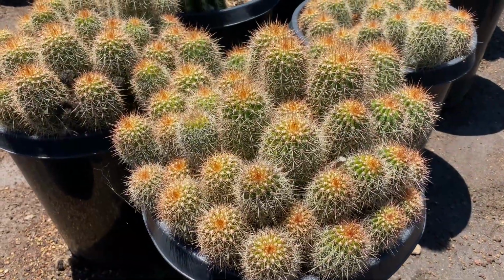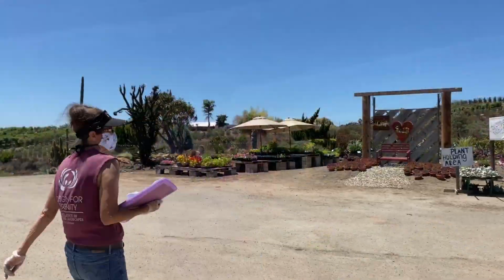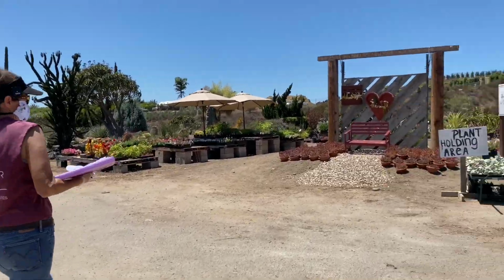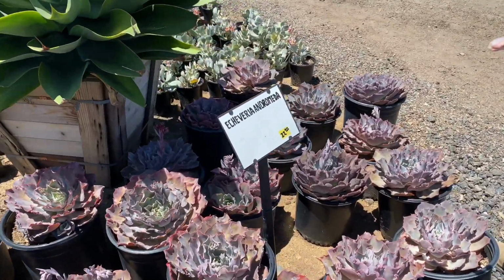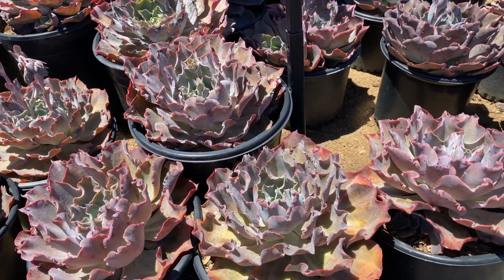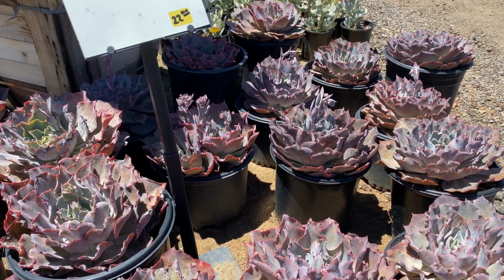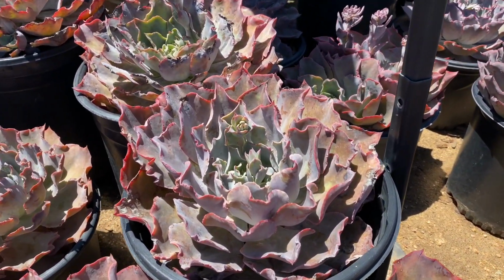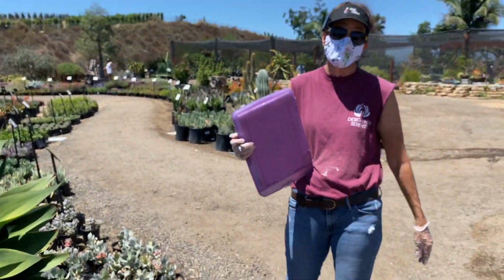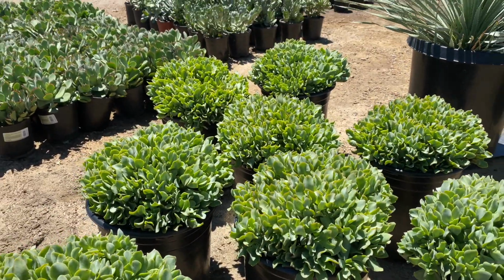Wow, look at those mammillarias. Spectacular. Even the nursery brought out the umbrellas. The Echeveria Andromeda is another really good hybrid for hot places. Like the Sahara, but this one's a little rufflier and a little more showy than the Sahara. I'm not exactly sure if it pups as much, but it's a beautiful Echeveria for hotter climate. I'm going to get 36 of the Crassula undulata. Doesn't get any softer than that.